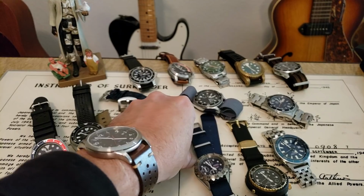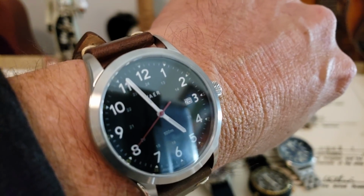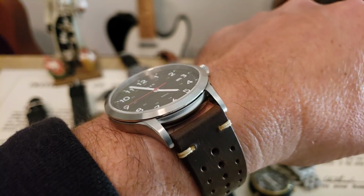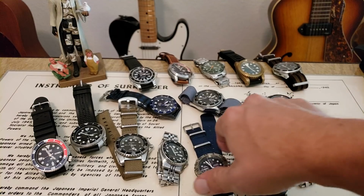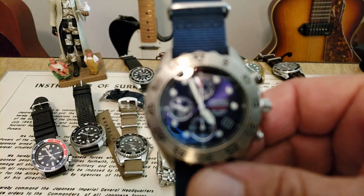SKX013. Oh, and on the wrist, you know what I'm wearing today? I am wearing for the video the Vaer field watch. I'm sure you guys have seen these on Instagram, and I've done a review of this watch, and it's a cool watch. So, okay, back to dive watches. Going to the right, come on, focus.